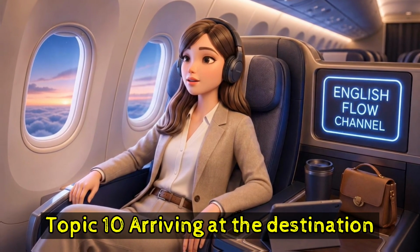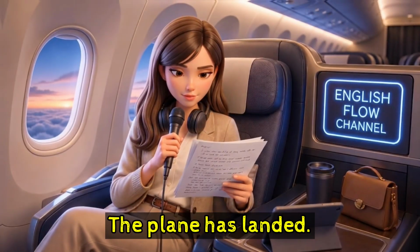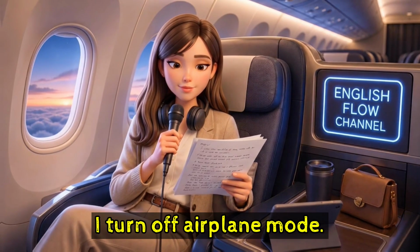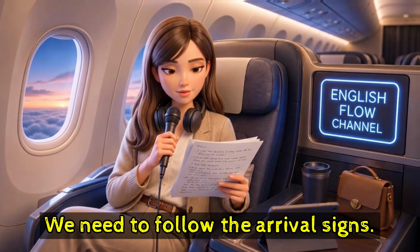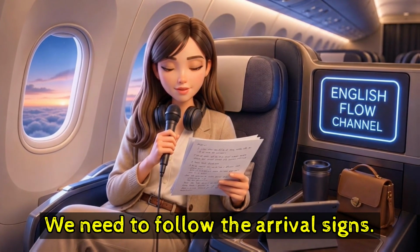Topic 10. Arriving at the destination. The plane has landed. I turn off airplane mode. We need to follow the arrival signs.